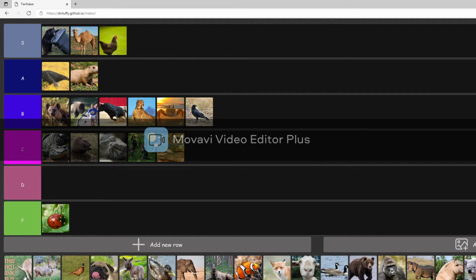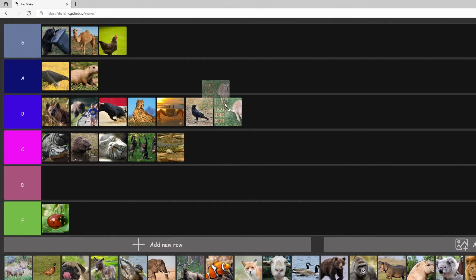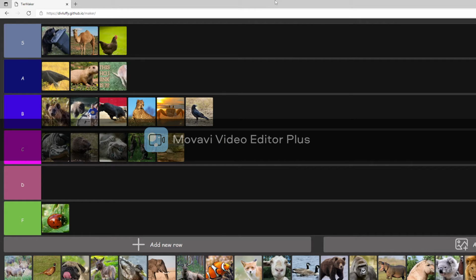Next, we have kangaroos. This photo kind of got cut off, but kangaroos are awesome. I think they're A tier. They're like Australian deer, except cuter, and they look cooler. Yeah, I don't know. What else is there to say?